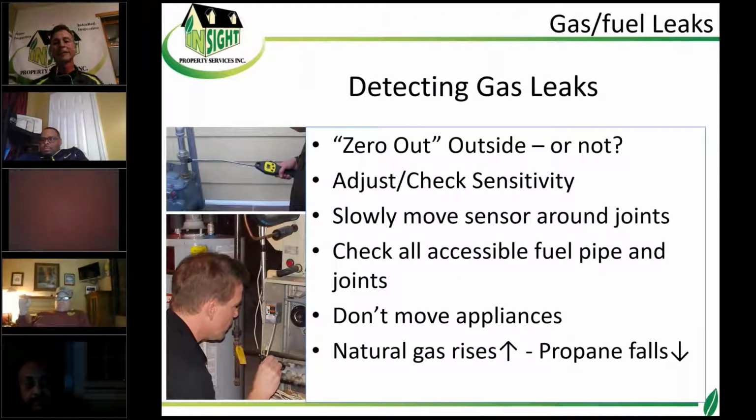Now, we're going to go over to detecting gas leaks. So I know most folks here have some type of combustible gas detector. Whether you've got fuel oil in your market, propane, or natural gas, if you've got those fuels in your marketplace, you're likely doing some type of gas leak detection on the fuel delivery system. Keep in mind that these units typically need to be zeroed out outside. Some of them say they don't need to be, but it's always safest to zero them out outside. If they wake up in a 0 parts per million environment, they'll be more sensitive to elevated levels inside the house.